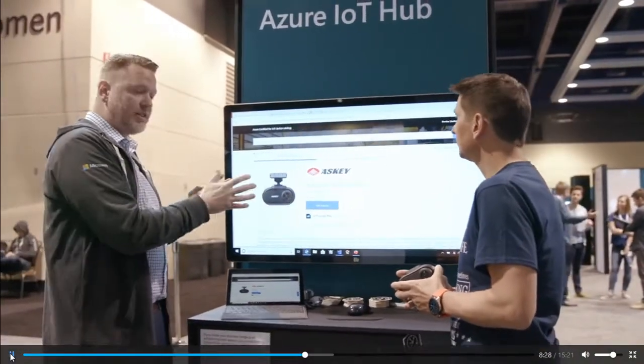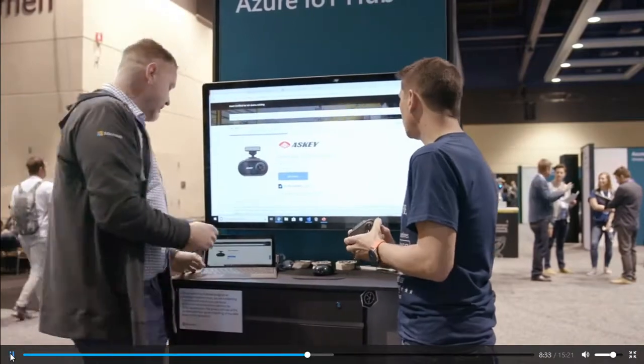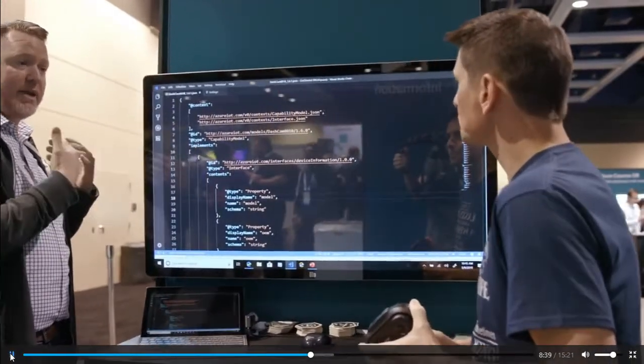So this device comes with an accelerometer and a bunch of things, and you're going to describe that. Let's take a look at that. So we're going to look over quickly into VS Code. You can see here it's a JSON-LD file, based on open standards.